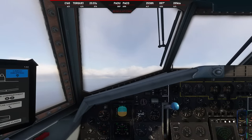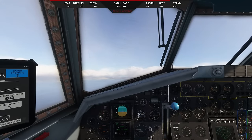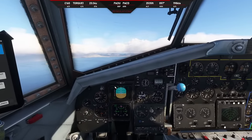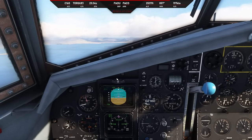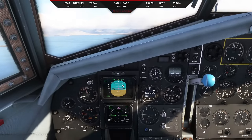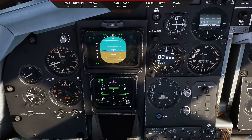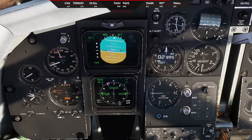Advise torque 1-1, we're about 4 minutes from drop. Okay, expecting the drop at 2330, 23300, torque 1-1. We might have to adjust that here once we turn inbound. All right, our CDI is alive. I'm going to start the turn.